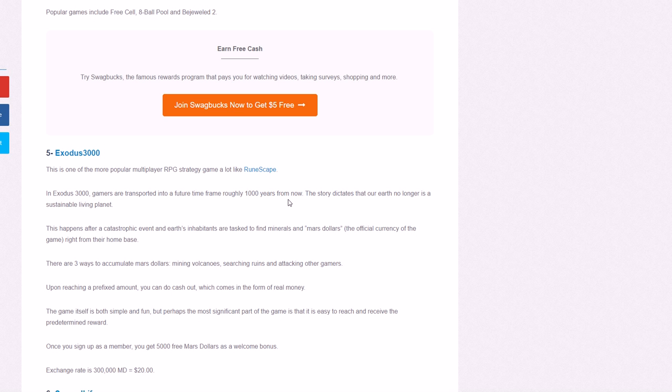survive and work on Mars or something. And there's a few ways that you can get Mars dollars, which is what you would convert to real dollars, and it tells you how to do that through mining volcanoes, searching ruins, attacking other gamers. And their exchange rate is 300,000 Mars dollars to 20 real dollars. So if you can make millions of dollars within this game, you can make quite a bit of extra money in real dollars. So it's just something to do.